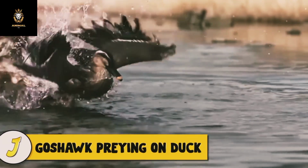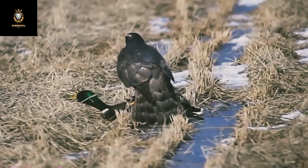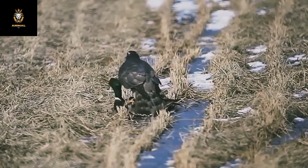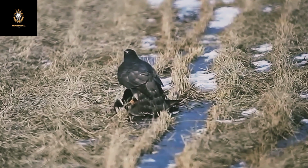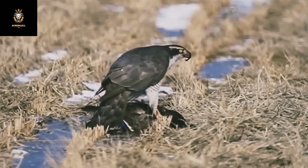So let's get started. Number 15. Goshawk preying on duck. After landing on a duck's back, a hawk keeps its talons planted into the duck's back while it plucks its feathers out. The duck is still alive, but incapable of escaping. It looks like the bell has rung for this poor duck.